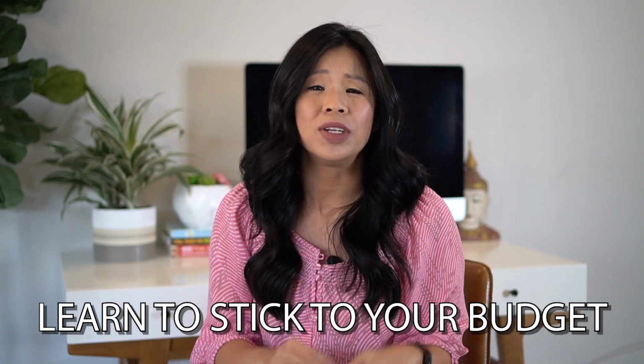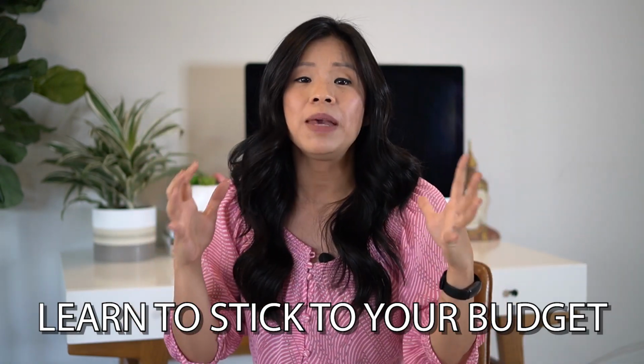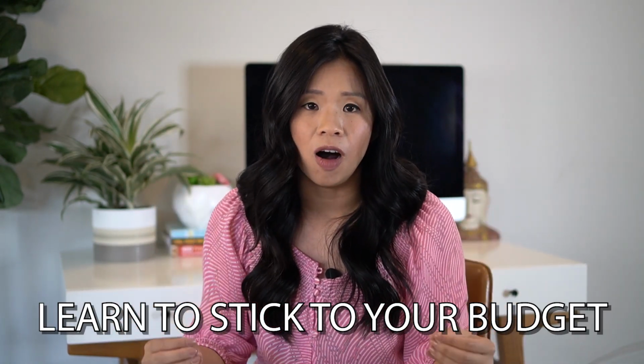Step 3 is basically doing what you say you are going to do. You already created a financial plan. Now it's time to take action on this plan. Let me tell you, sticking to a budget will be the most challenging step of all. You have to track your monthly expenses, and the first 3 to 6 months will be an adjustment period to determine how much you plan to spend and how much you actually spend.